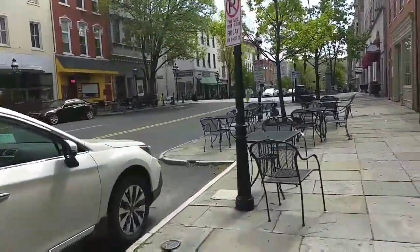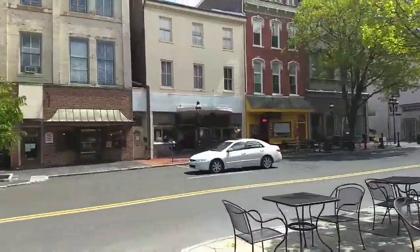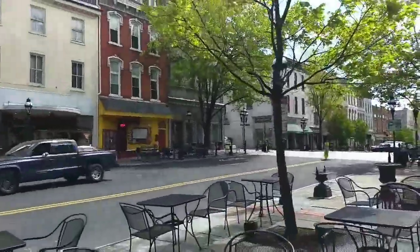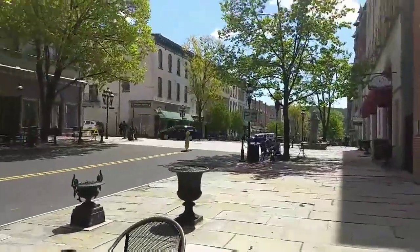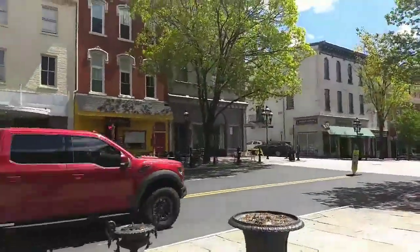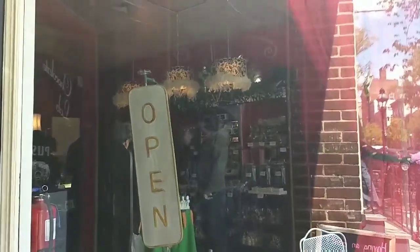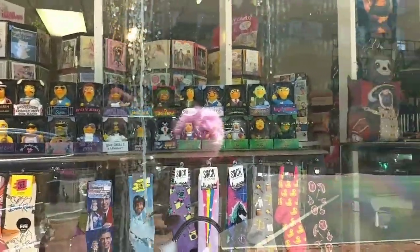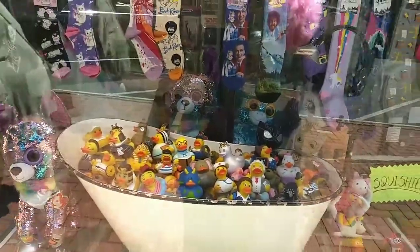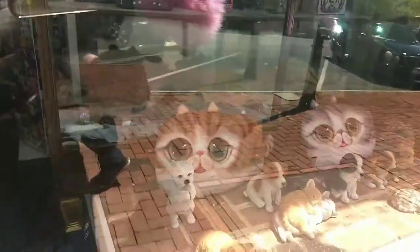But I'll show you the hotel, the museum. Look at all the cute little houses. And all the homemade chocolate in there. Woohoo! Look at all the ducks. The Ziggy duck. That's cool. Look at the old-fashioned boxes and stuff.